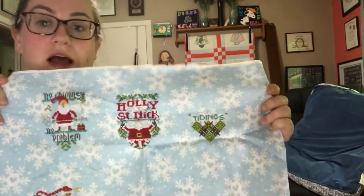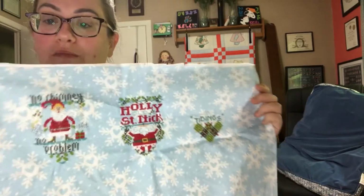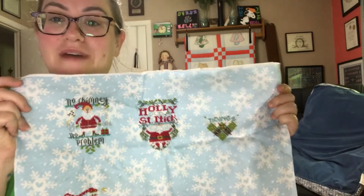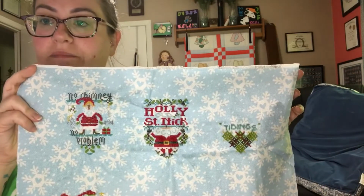This is on a 32 count Lugana Picture. It's not a Picture This Plus. It's a fabric flare printed on. I was gonna start to say printed fabric. Anyways, fabric flare printed fabric that I got from, again, on Etsy, dovestitch.com, and they're hands-on design.